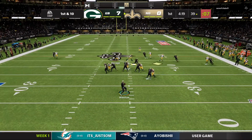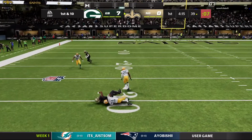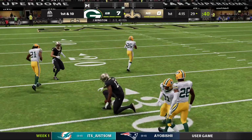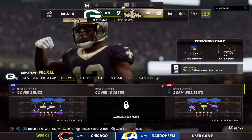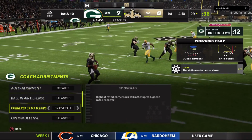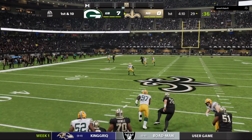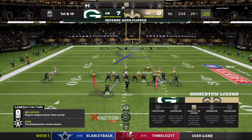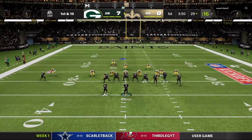First down, Winston. Looking long for Thomas, and that's caught inside the 30. And he'll go down, but not before getting this inside the 30. A big connection on that one, 32 yards. First and 10 at the 29-yard line. So now the big play has him all the way inside the 30, first and 10.